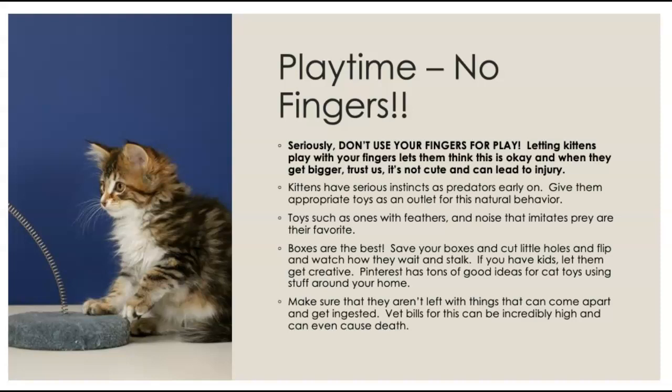Kittens have serious instincts as predators pretty early on, so I usually give them appropriate toys for this behavior. Ones with feathers, ones with noise that imitate prey are their favorite. I recently saw one that's like a little fish, and the cats were going wild over it. Also save your boxes, cut little holes, flip them over, and they have a blast in them. And then you can just toss them in recycling when you're done. Check out Pinterest. They have lots of good ideas for cat toys, just using stuff around your home.